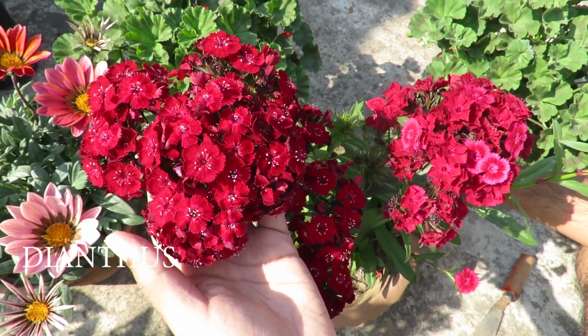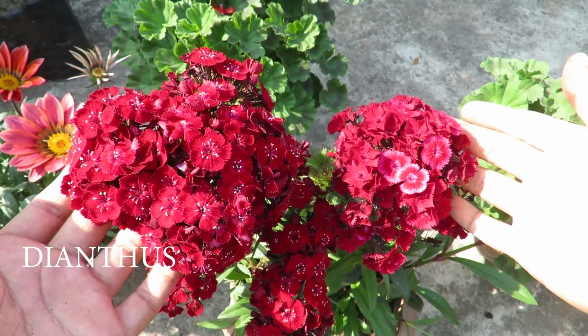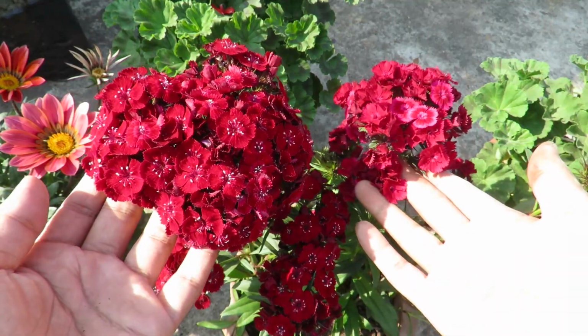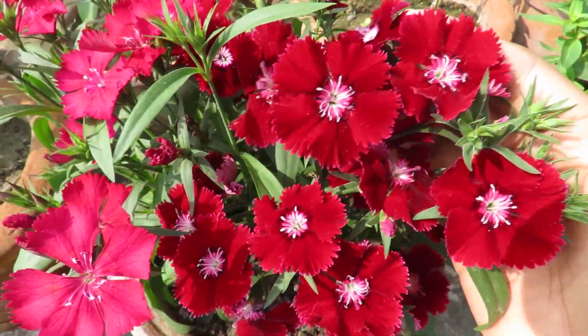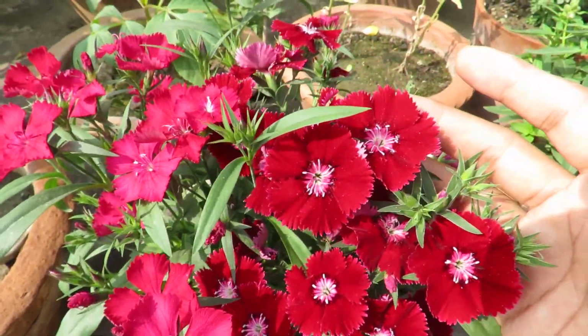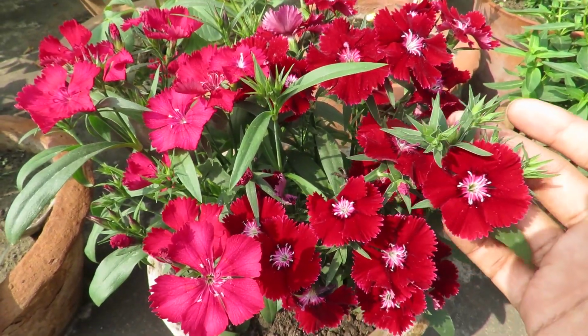Number 3, dianthus. Dianthus is a very common plant and during the winter-spring season they bloom a lot. In fact, they flower all year long if you can keep them alive. Dianthus plants don't need a lot of care and they are perfect for a low maintenance garden. There are many varieties available and you can easily grow them in small containers too.